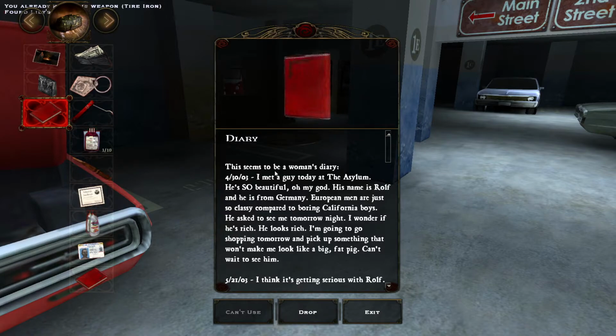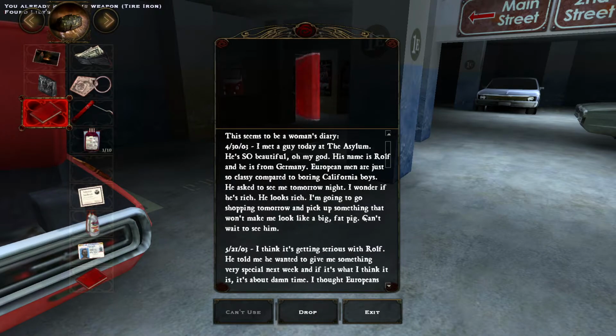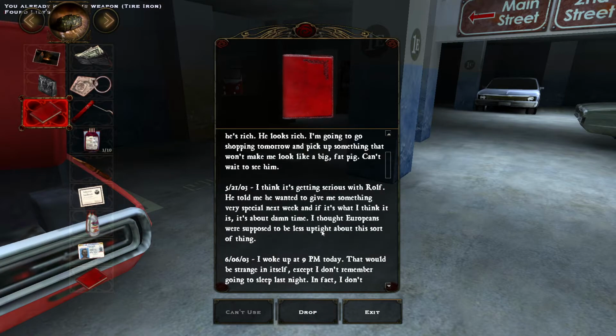This seems to be a woman's diary. 4:30:03. I met a guy today at the asylum. He's so beautiful. Oh my God. His name is Rolf, and he's from Germany. European men are just so classy compared to boring California boys. He asked to see me tomorrow night. I wonder if he's rich. He looks rich. I'm going to go shopping tomorrow and pick up something that won't make me look like a big fat pig. Can't wait to see him. Oh, don't say that about yourself.